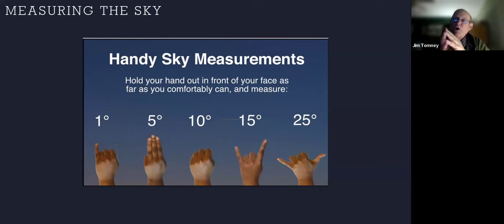And again, these are approximations, but when Sky and Telescope or somebody says, oh yeah, it's 10 degrees south of Aldebaran, it helps to be able to go, okay, well, I've got a rough swag of how much distance that is.